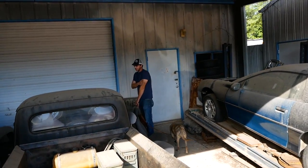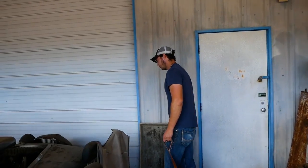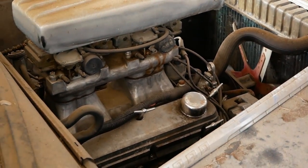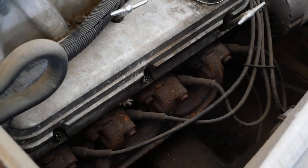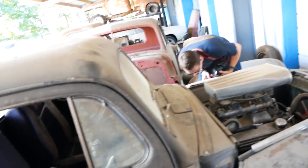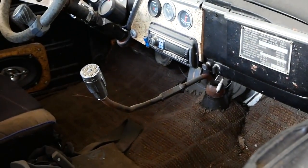I don't like this. Some dual quad. Try hard, Rick. Dual quad. Hey, that's a Mustang motor. So check it out. It's got dual quads, and stock headers. Wow, look how close it is. It's a 5-speed. I don't think it is a 5-speed.